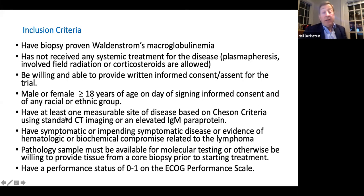Now, the measurable disease could either be a lymph node that's enlarged, that can be by imaging, and we see that in patients, or it can be an elevated IgM paraprotein. And all patients with Waldenstrom's pretty well have an IgM paraprotein. That's part of the diagnostic criteria. So this criteria will be easy to meet.